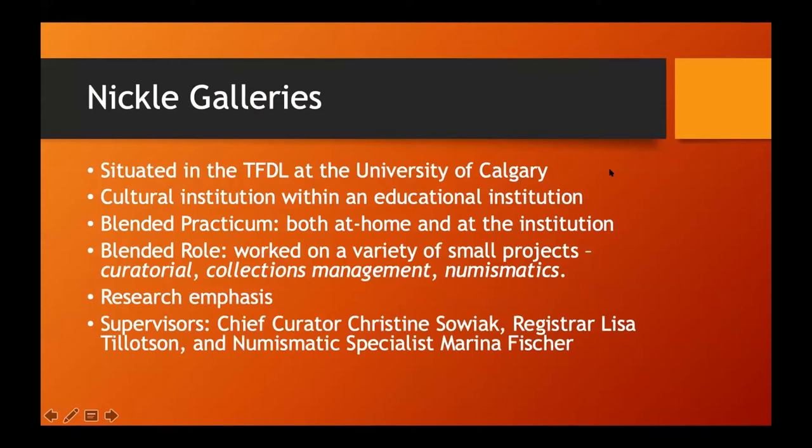So as you all know, the Nickle Galleries is situated in the TFDL at the University of Calgary. I was interested in a placement here because I'm interested in a future career in academia potentially. So I was interested in seeing how a cultural institution embedded within an educational institution functioned.